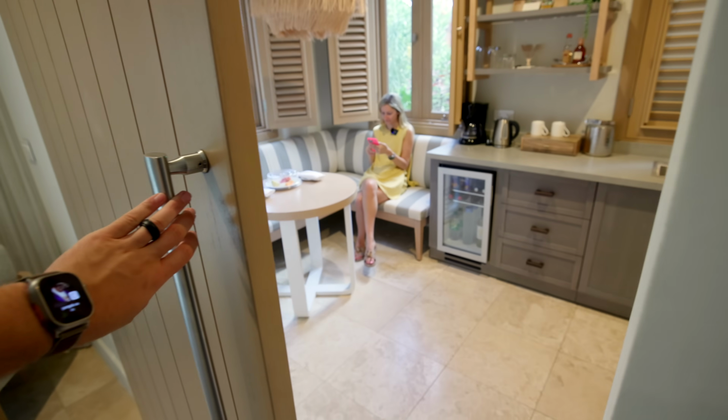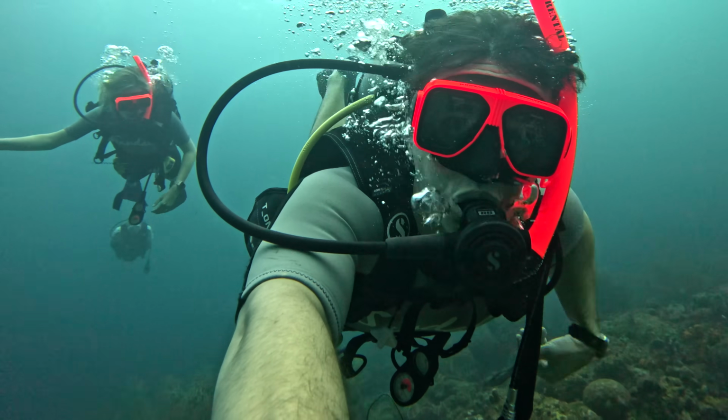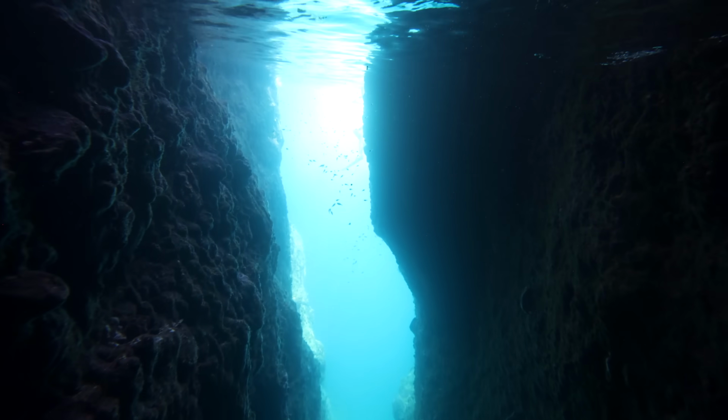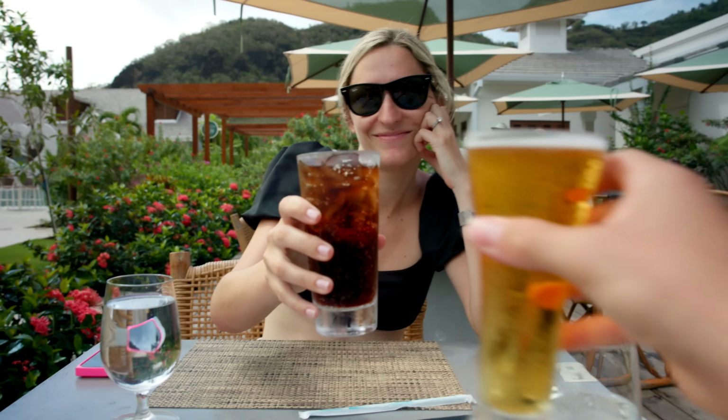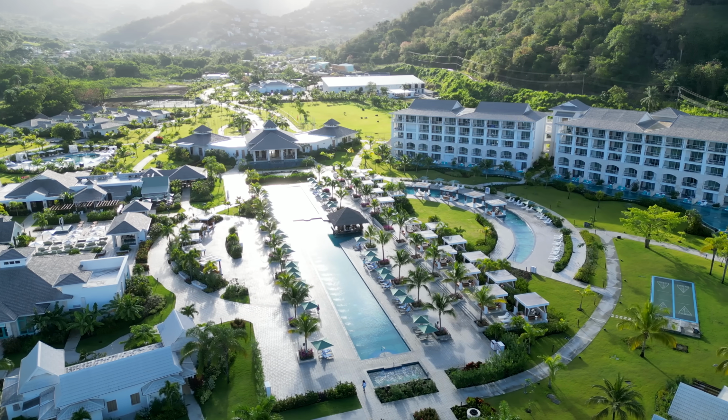We're gonna be showing you everything from the crazy rooms like these overwater bungalows, the water activities, the incredible scuba diving and snorkeling that you can find off the property here, as well as exploring all the different 12 restaurants and bars, coffee shops, ice cream shops, and all that this property has to offer. So we're gonna let you know if we thought this was worth it for the price tag. So with that, let's jump right into the video.